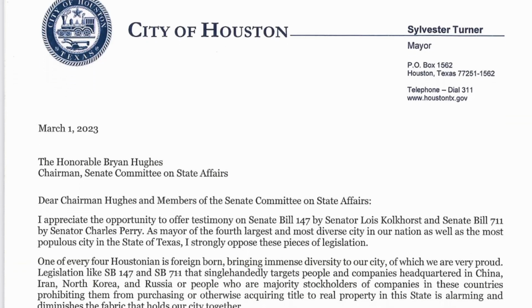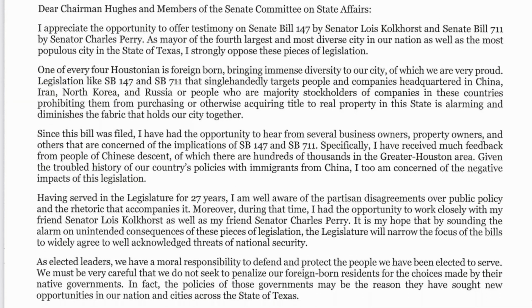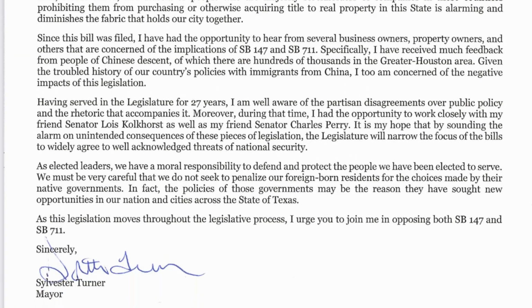And you can imagine that if a bill like that passed, it would greatly negatively impact the lives of so many Houstonians, like the hundreds of thousands of people of Chinese descent that live here in the greater Houston area. Right. And Michelle, as a follow-up, the hearing was held on March the 2nd, 2023, and Mayor Turner submitted his testimony opposing SB 147 and 711.